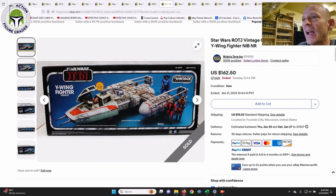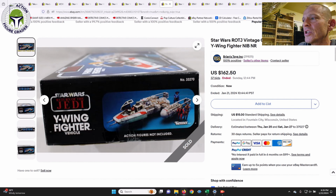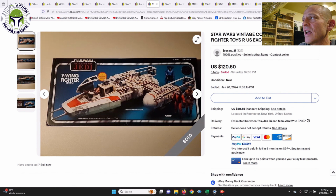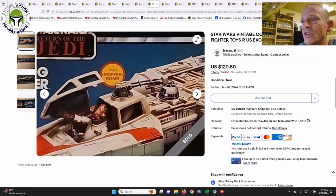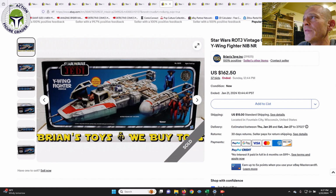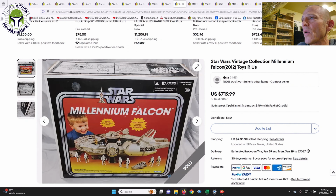This one, I think actually the box on this one looked to be a little bit cleaner than the first one. This one sold for $162.50 plus $15 shipping. So let's call that $177 versus this one that sold for $150 with just some slight edge wear, one little ding in the lower left-hand corner there. So, again, it depends on condition, admittedly, but anywhere from $150 to about $175 seems to be the going rate for a mint and sealed box TVC Y-Wing fighter.